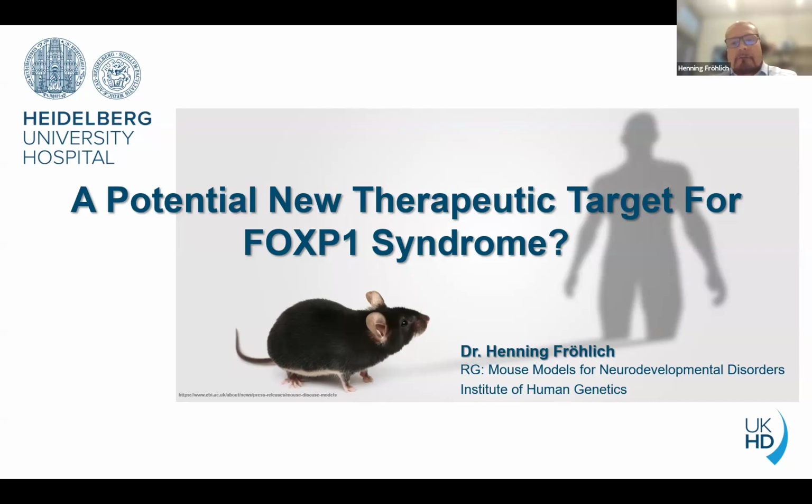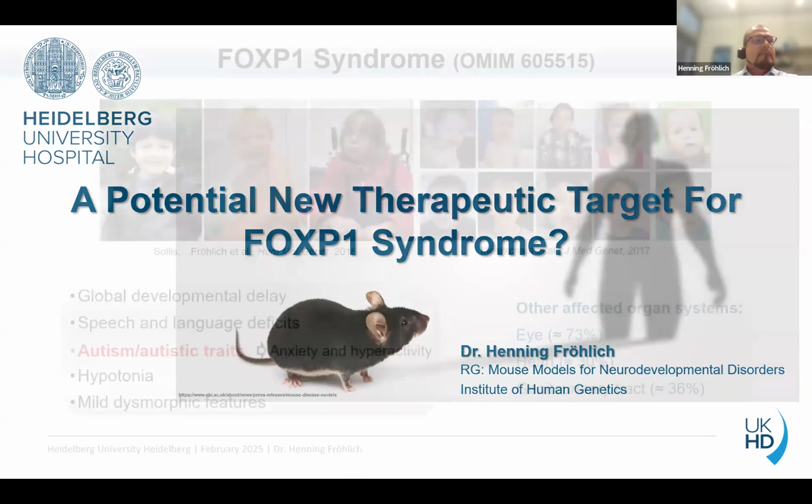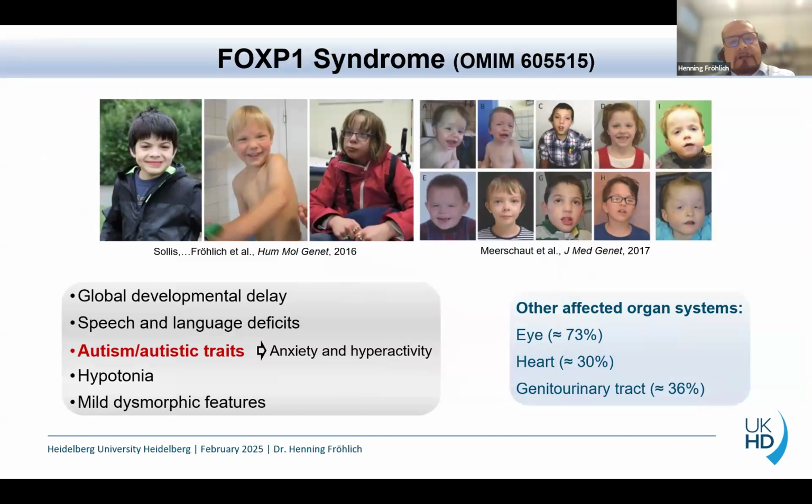But before I go into detail about the actual project, I would like to present the findings on which our project is based and why we believe that our new treatment strategy could significantly alleviate at least some of the deficits that we observe in FOXP1 syndrome. I'm sure you're all very familiar with the symptoms, so I don't need to go into any more detail. However, I just want to mention that our research at the Institute focuses primarily on the altered neurodevelopment and brain function in FOXP1 syndrome and the resulting behavioral and cognitive deficits that we see, as well as the motor disorders.